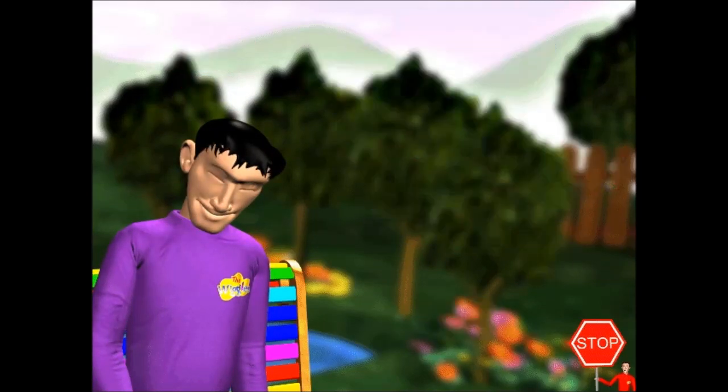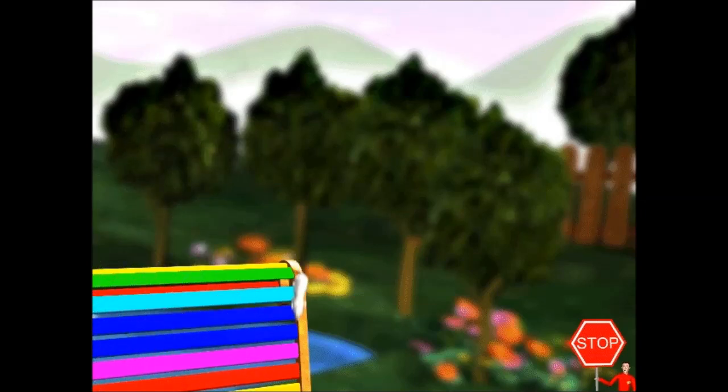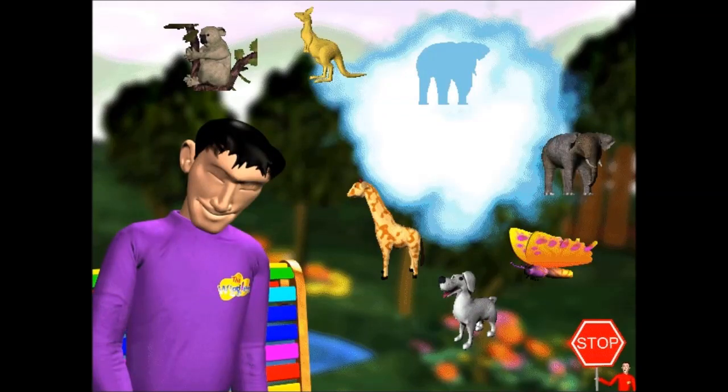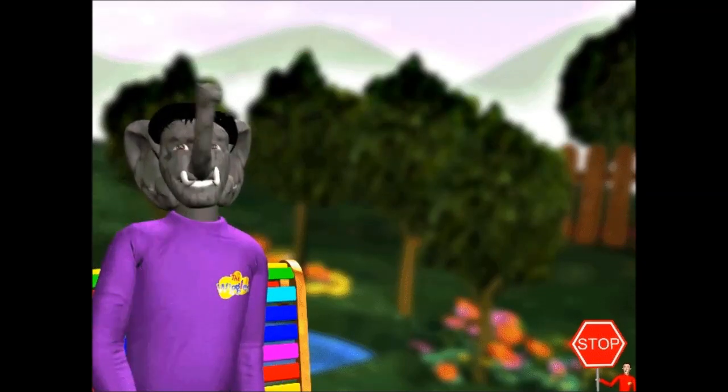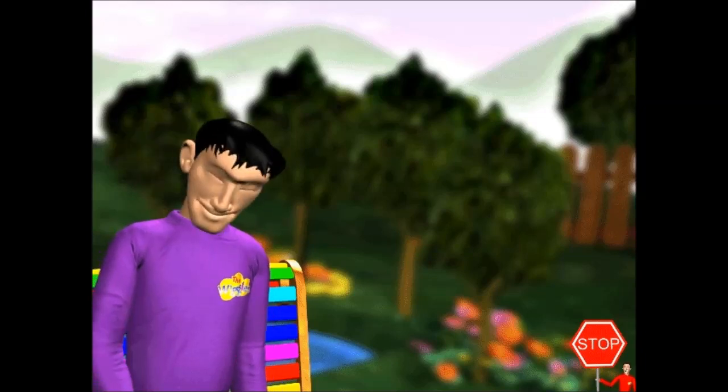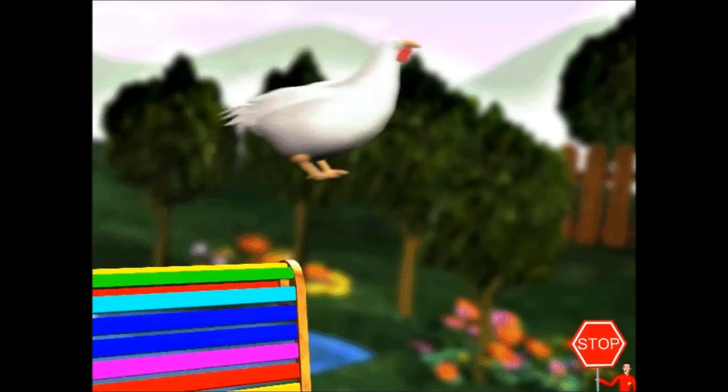Look, Jeff's a tiny little mouse. It looks like Jeff is dreaming about something else now. And I wonder what. Cool. Whoa, watch out. It's Jeff the elephant. Fabulous! Oh, it's Jeff the chicken!